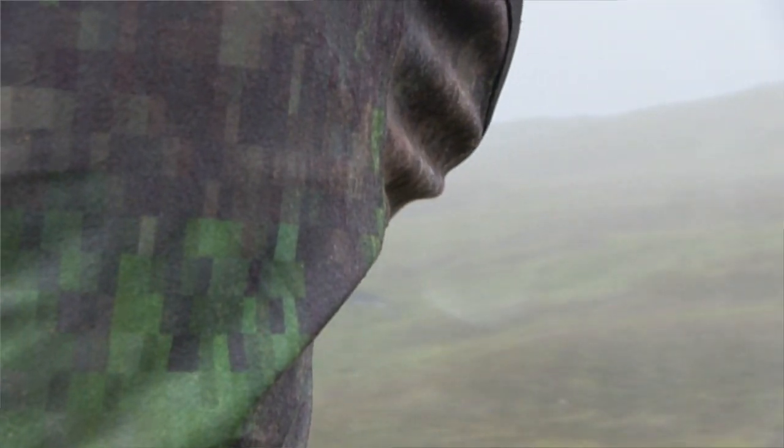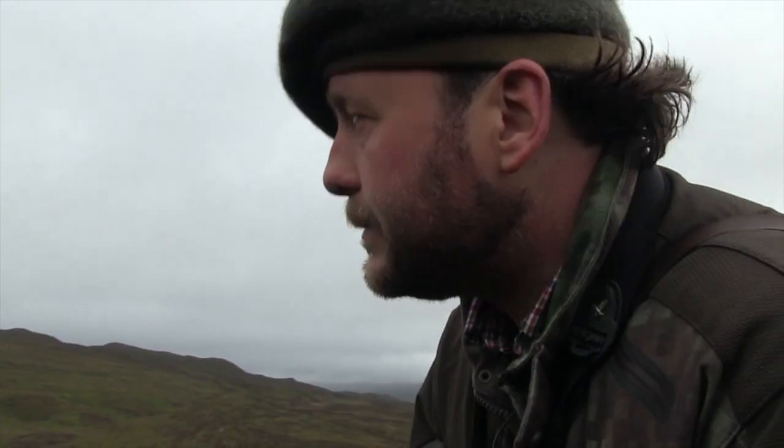This is not a good day to be out on the hill. There's a few young animals on the outskirts, but it's going to be a sitting and waiting game, I'm afraid, because we're not going to be able to get any closer. Wait for them to come past us.